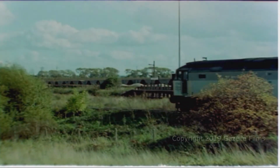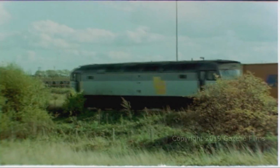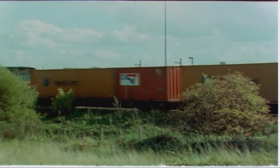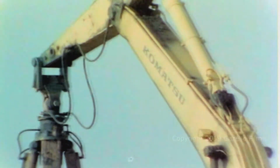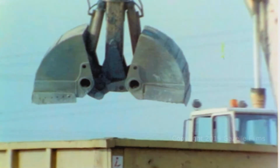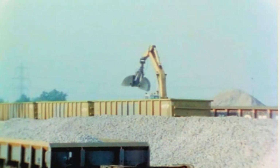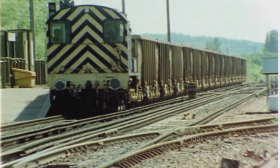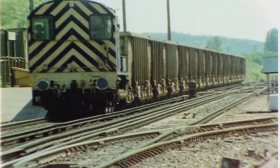A down loco pulling its container load heads for the Hoo Junction downyard, which consists of 3 through sidings and 3 dead-end sidings and enough space for 219 wagons. In 1899 sidings were laid here by the South Eastern Railway Company for the provision of ballast, in order to help relieve overstretched facilities at Strood and Rochester.